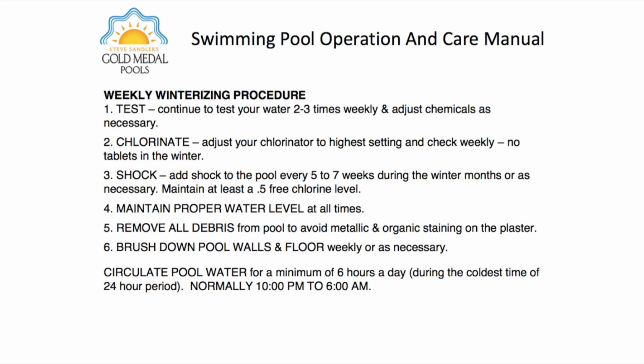1. Test. Continue to test your water 2 to 3 times weekly and adjust chemicals as necessary. 2. Chlorinate. Adjust your chlorinator to the highest setting and check weekly. No tablets in the winter. 3. Shock. Add shock to the pool every 5 to 7 weeks during the winter months or as necessary. Maintain at least a 0.5 free chlorine level.